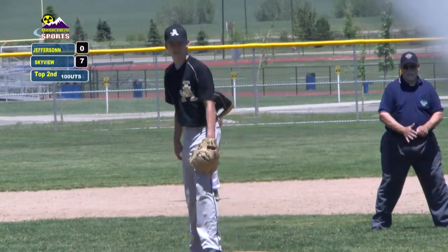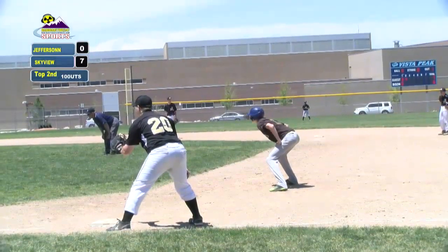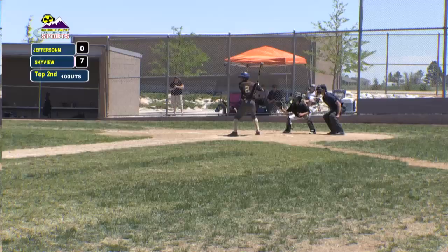On Friday, it was Aurora who was beat by Smoky Hill. It was an 8-3 game. George Washington in the 11-15 game on Friday beat Elizabeth.